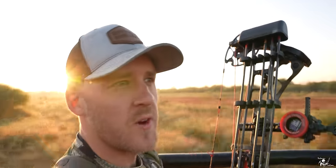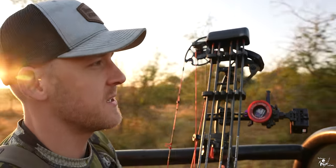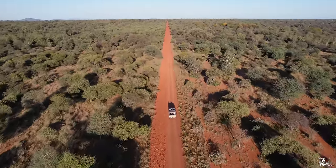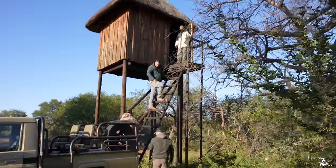We're out here on Bushmen Safaris, heading out to the blind this morning. We're gonna sit in it all day, see what comes in, see if we can't put a couple of animals down today. Okay, we just got to the blind for the day. We get it set up and get ready to hunt something.